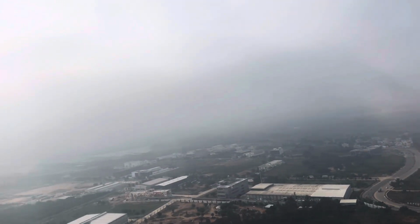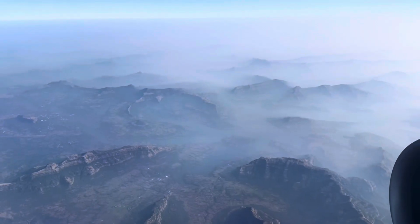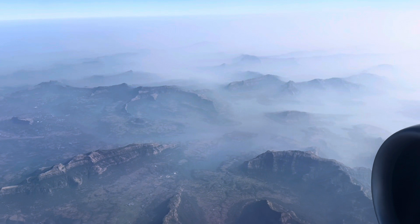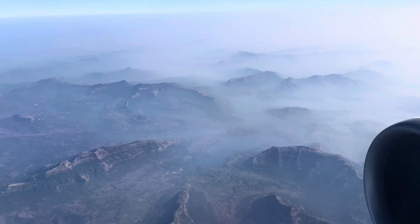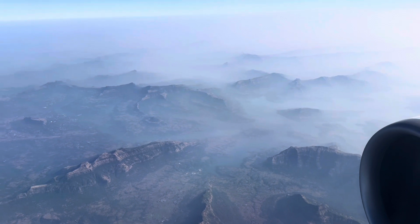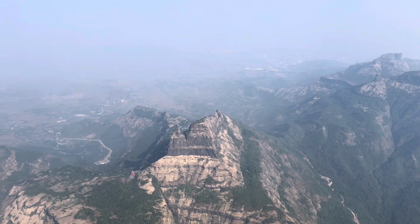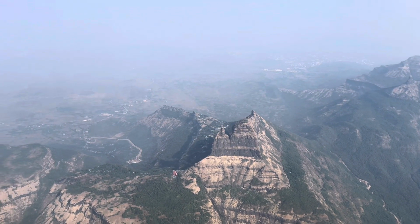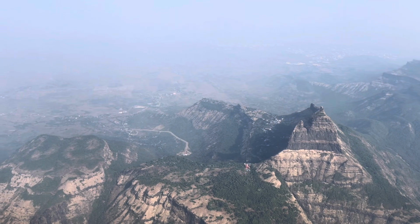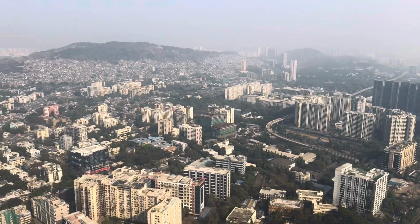And I saw some pretty interesting stuff outside the window. This was like 20 minutes before landing in Mumbai, and I saw this scene. It reminded me of the Grand Canyon in the US. I don't know what exactly this place is called in India, but this looked pretty nice. It looked like the Grand Canyon. If you guys know anything about this, comment please.